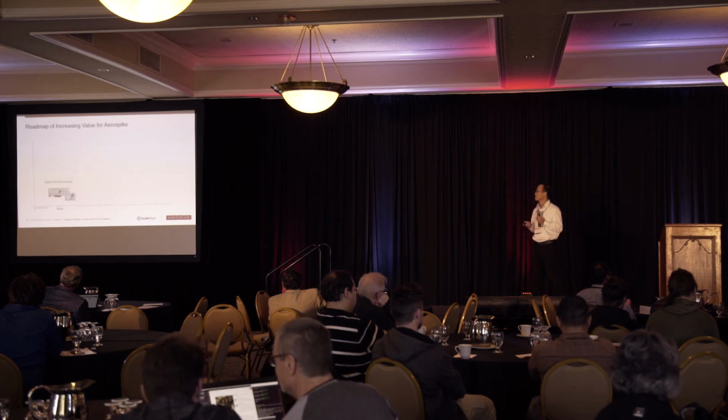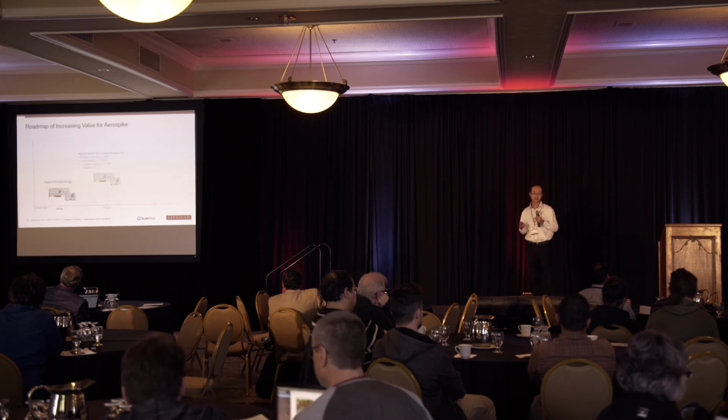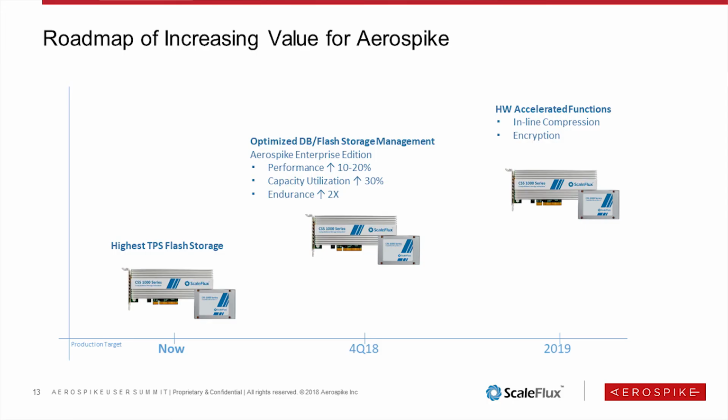What's more is, besides the baseline 3x performance and the joint GC, what's more exciting down the path is we can add inline compression, transparent compression, without changing any application level source code. And in this way, we can get another 2 to 4 times saving on the storage, depending on the workload and the data pattern. Same thing, we can also do inline encryption to further speed up the performance of your server. So those are things that you can get from computational storage that are not available in the commodity NVMe SSDs. So we are looking forward to working with Aerospike on getting those features into the market.